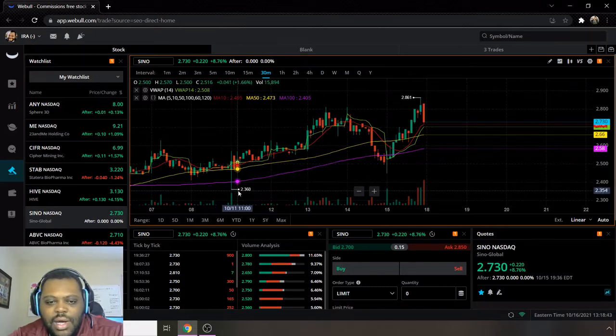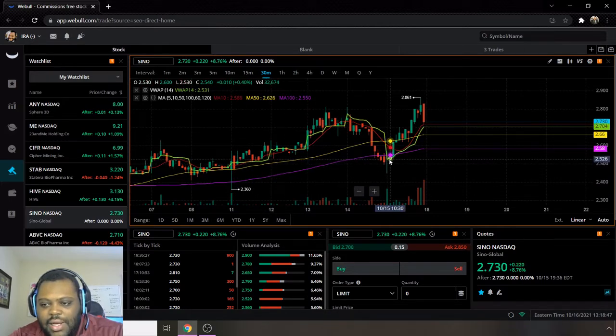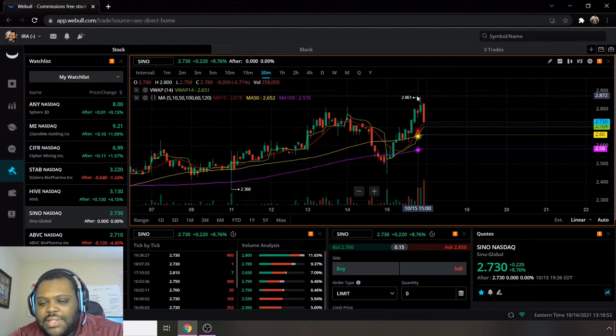So they had a low of $2.36. Then they fell down again to 2.52, and then bounced from that level all the way up to 2.86. So going to 2.86, that was their high.